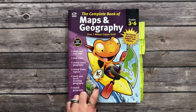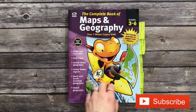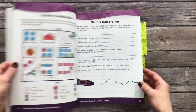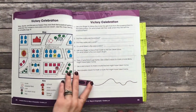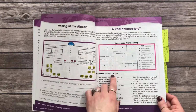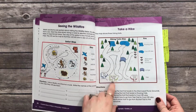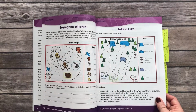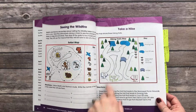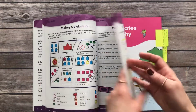So I wanted to start off by showing you this complete book of maps and geography. It's for grades 3 through 6. I purchased this from Amazon. This is basically what we are using for our geography this year. At the beginning here, it just shows her how to map out different types of maps. So this is a town, and then we have, like, here's an airport, a hiking trail, a safari map, so just different types of mapping, and it shows how to read the keys. Some of them ask questions, some of them you have to color in and mark or circle or put X's with different color crayons. So it starts off by doing that.